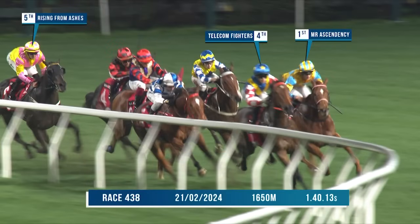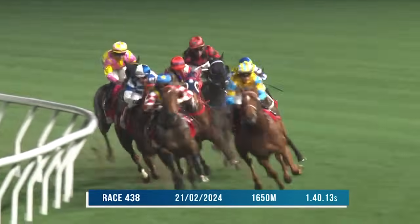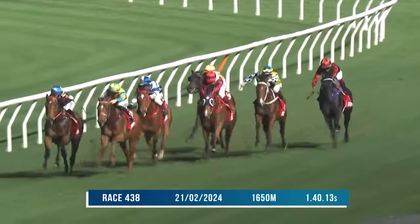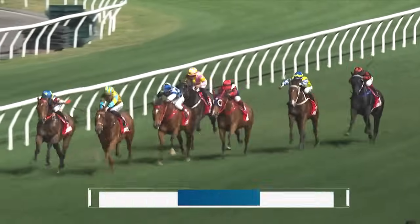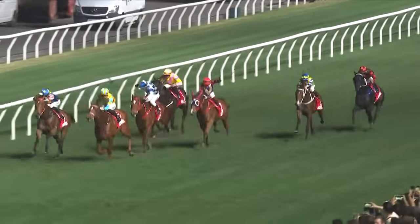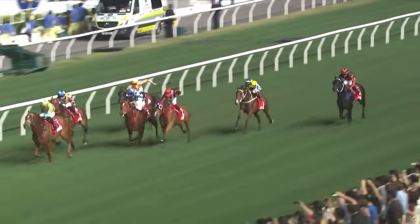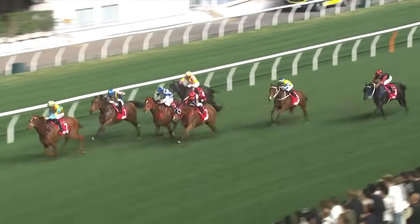Well, here is winning form around Mr. Ascendancy, and he has just been impossible to fault lately, Paul. He's been absolutely flying. The wins have been over 1650 at Happy Valley and 1650 on the all-weather. We go back 2 starts ago for the Valley victory. Yeah, so it just shows what he can do at the Valley. So it's a versatile horse that he is. And look, Telecom Fighters, if he's left alone in front, he's tough, but he's got Outgate to contend with, so that's going to be an issue for him. I thought it was a strong win from Mr.